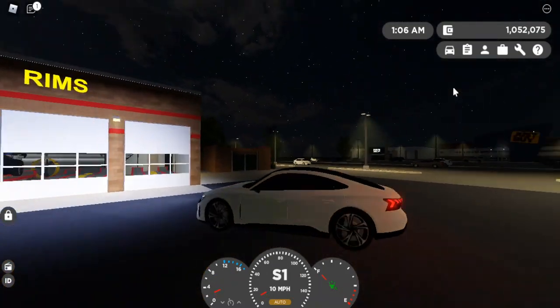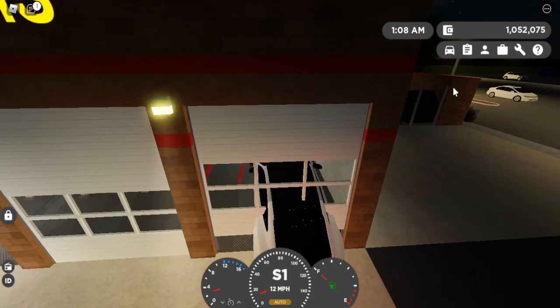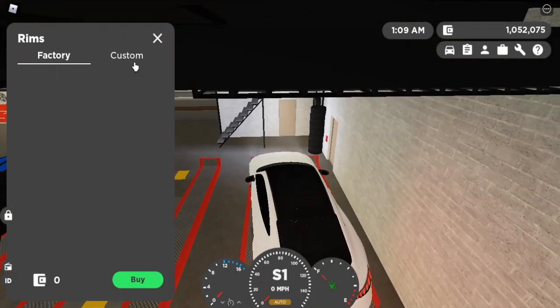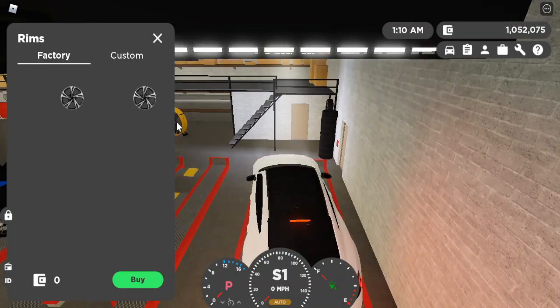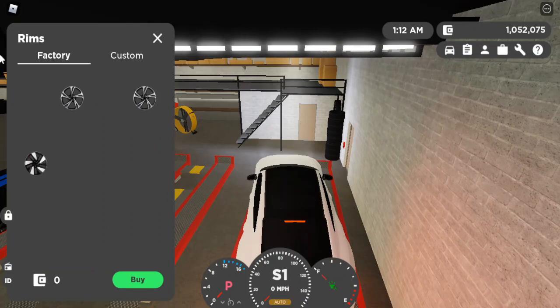Now, we will be changing the rims. So, these are the rims currently. And with these new rims, you have a bunch of options. So, it's like painting your car. You have factory rims, and then you can also do custom rims however you want, whenever you want.